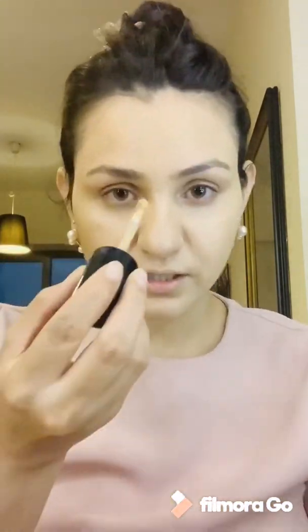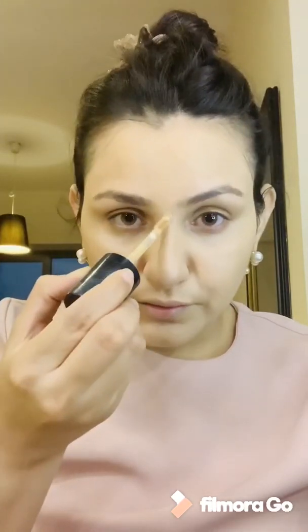And whatever blemishes or dark spots I have on my face, I'm gonna hide with the concealer. I'm gonna tell you how to do it after this. After this, I'm gonna take this concealer. This is for contour, highlight, anything you can do with the concealer, but be careful with the color you choose. This is also from Too Faced, and it's a very good product. It's full coverage, and I'm gonna use it in the middle of my nose, and for my dark circles I'm gonna use it very carefully.